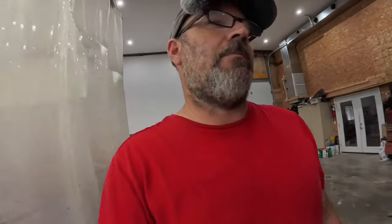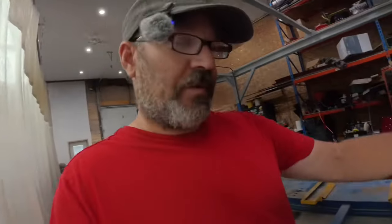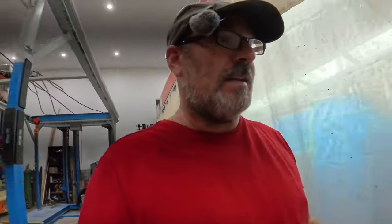Well, it's a new day in the shop. Actually, it's a new week in the shop. We got all the body work done on the Expedition. We've been bouncing back and forth between the Expedition and building our little 302 here for the '86 T-top Mustang. Got to get that done too.